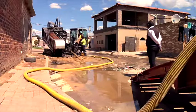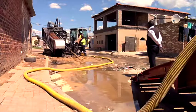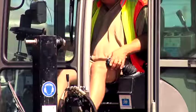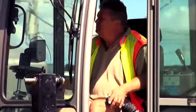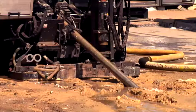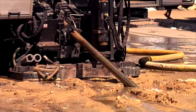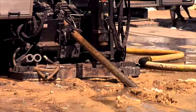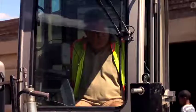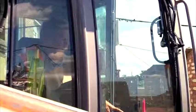Once I reach the other side where the main sewer line is, I'll put a reamer on the machine and I pull it back to open the hole that I drilled, because the hole that I drilled is only about 140 millimeter, and I'm going to install a HDPE 250 millimeter pipe. So once I start reaming the hole to the manhole where we started, I'll push the reamer back, and once I'm on the other side, I'll hook this pipe, pull it to this manhole, the whole 100 meters.